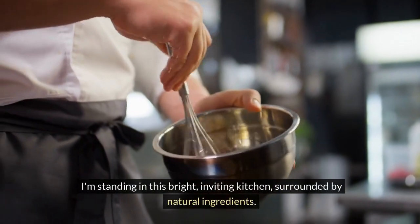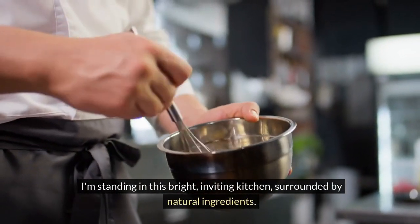I'm standing in this bright, inviting kitchen, surrounded by natural ingredients.